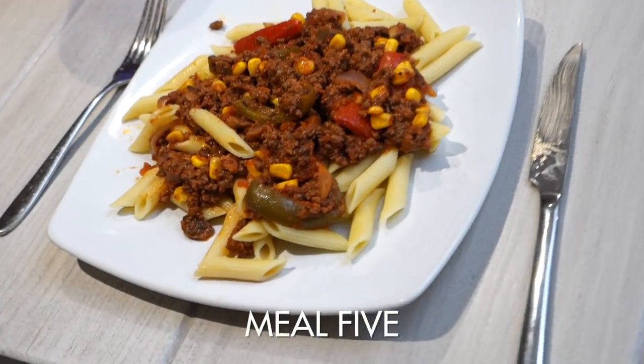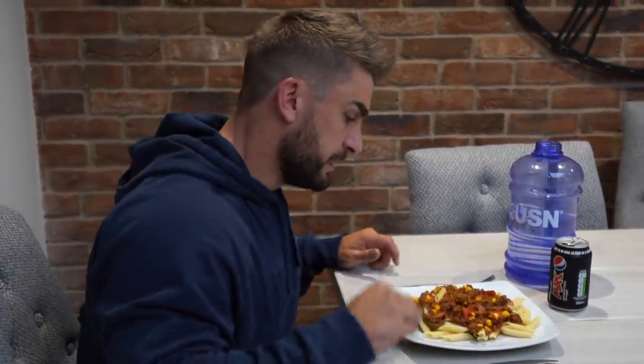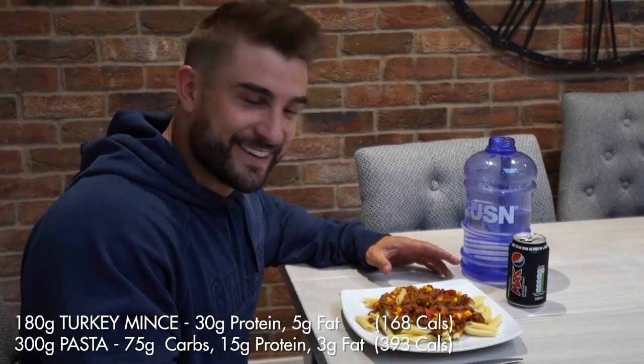Right, so we're on to meal five of the day. This isn't gonna be my last meal. I'm gonna try and get another meal in. We're about 8 o'clock in the evening, so I should be able to get another meal in. But we've got 180 grams turkey steak mince. We've got, I don't actually know how much pasta. How much pasta do you give me? I'd say, by judging it by hand, probably like 300 grams of pasta.